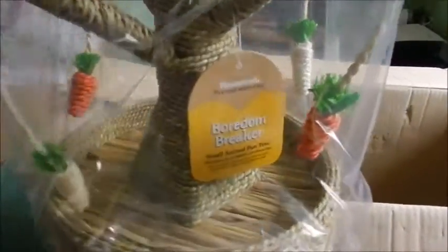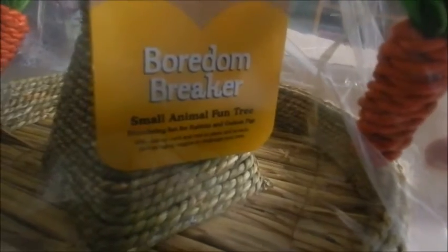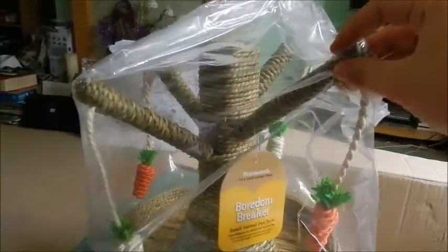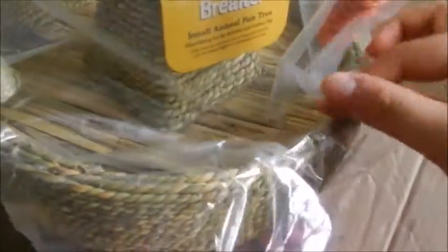And then I got one of these. Now, I'm so excited to give this to the rabbits. It's one of the Rosewood Boredom Breakers Small Animal Fun Tray, and it says, whoops, stimulating fun for rabbits and guinea pigs with a natural cord and mat to chew and scratch, plus swinging veggies to challenge your pets. So it's basically a tree with 4 branches, and there's a carrot hanging from every branch, not a tree. And then it's got almost like a little mini dinner table in here, so they can eat their treats or their pellets from there.